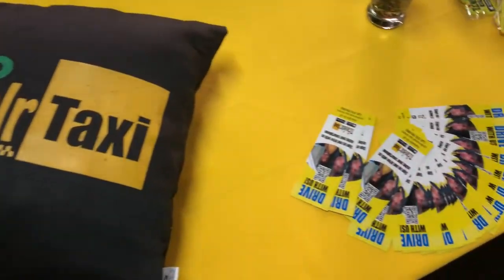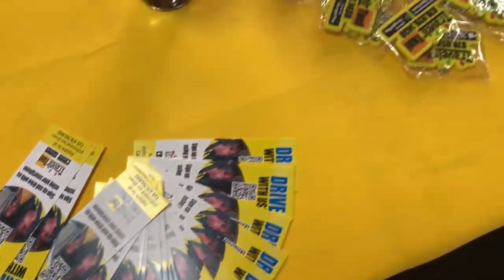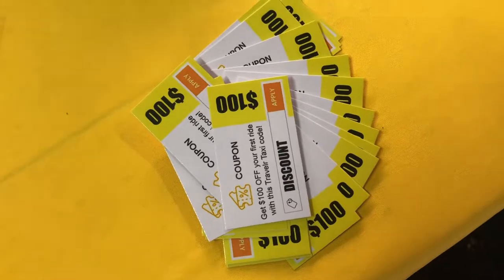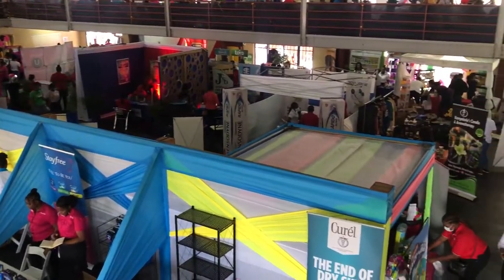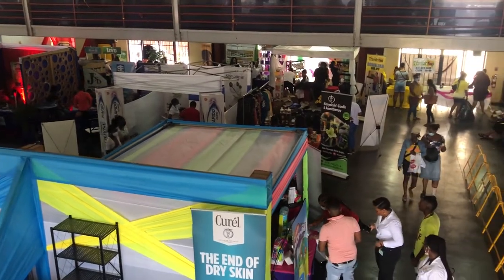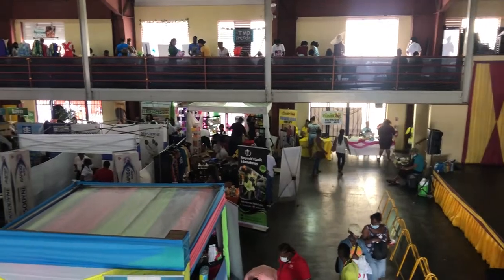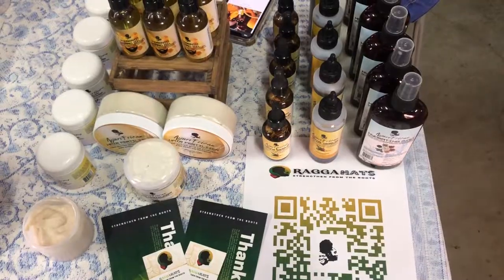They have their little cushion, and they were giving away like $100 discount off of every travel. So this is a discount coupon. You get one of these, and on your next travel with them, you'd get $100 off. And as you see the crowd just rolling in, it was very exciting. A lot of persons actually came in during the course of the day, and kept us busy.